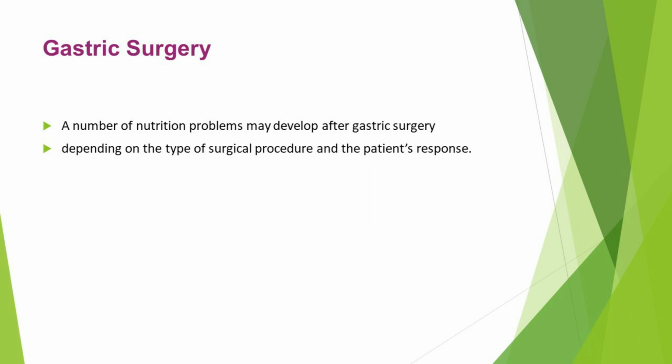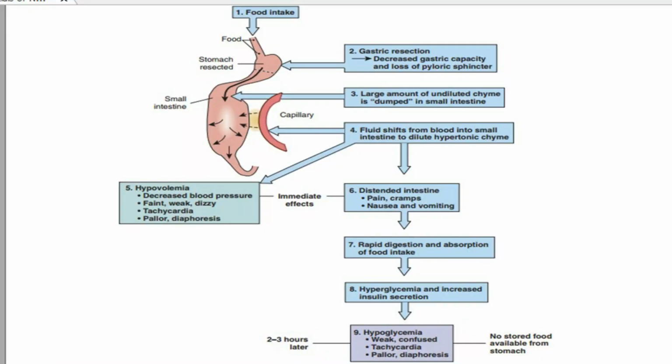A total gastrectomy involves removal of the entire stomach. A storage reservoir may be created using a section of jejunum. A subtotal or partial gastrectomy involves removal of a portion of the stomach accompanied by a reconstructive procedure. A gastroduodenostomy involves an anastomosis of the proximal end of the intestine to the distal end of the stomach. A gastrojejunostomy involves an anastomosis of the stomach to the side of the jejunum, which creates a blind loop.